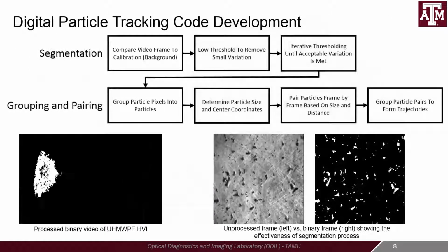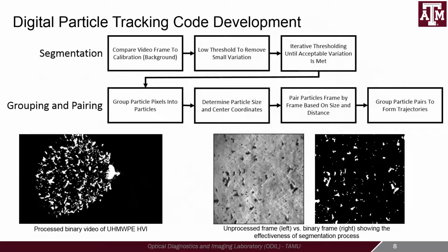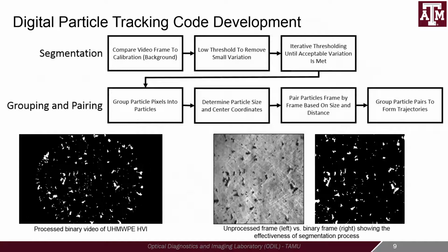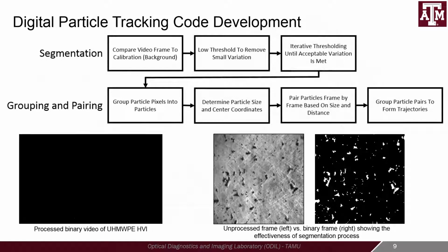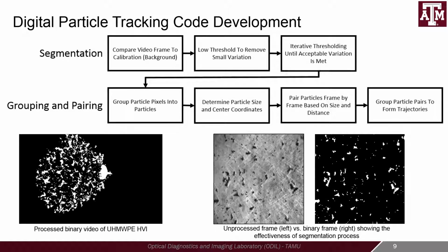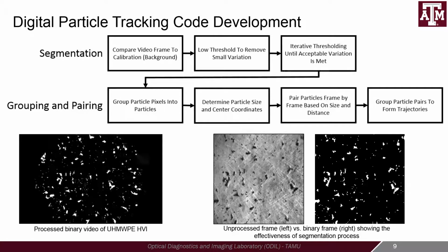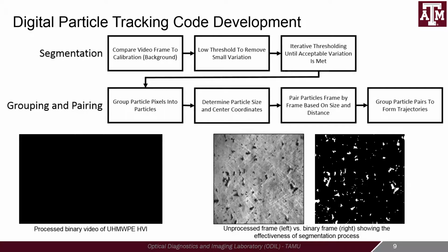So now for digital particle tracking, there's really two main steps to break it down into: segmentation and then grouping and pairing. Segmentation is just separating the particles from the background. And we did this through 3 steps. To start, we compared the video to a calibration frame with no particles present. If the pixels were similar, then we could assume that that was a background pixel and we could eliminate it. If it was not, then it could have been a particle.